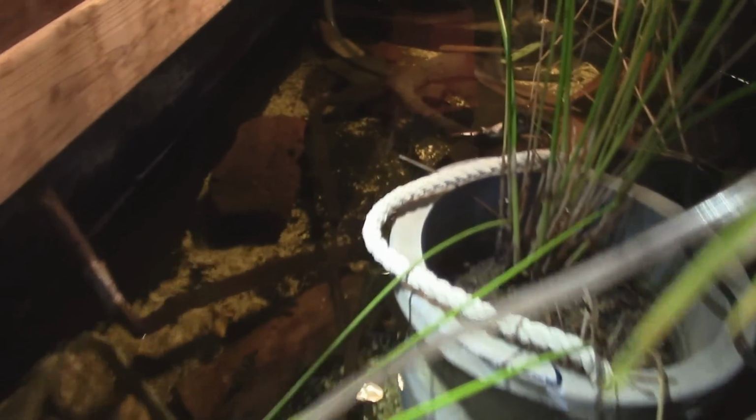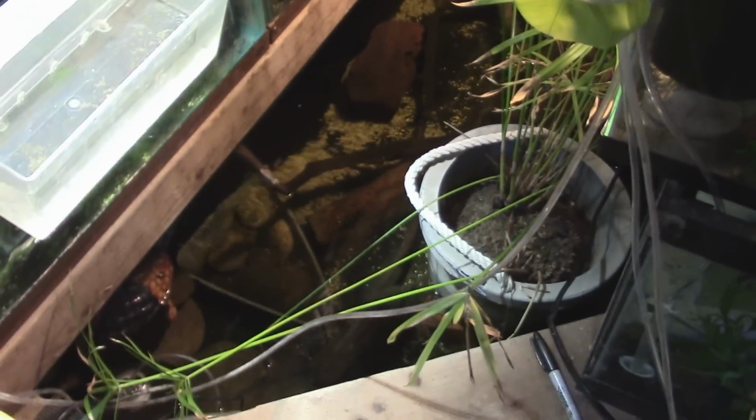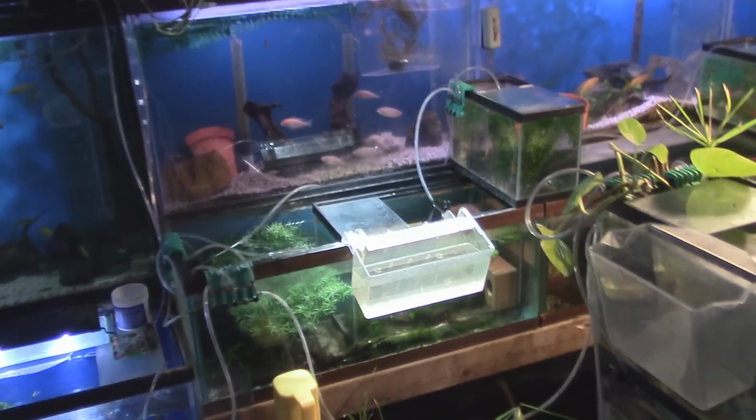How many gallons do you think this is, give or take? About 200. Oh, wow. It's way more than I thought it was. It goes back under? The idea is to bring the pond plants in for the winter. I see.